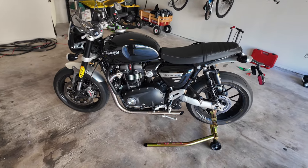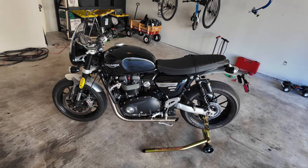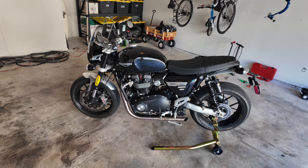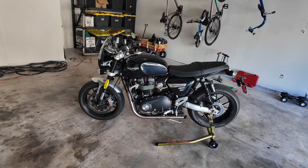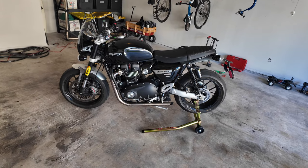Now on to the likes. And there's much more that I like than I don't like about this bike. Number one thing I like about this bike is the looks. Looks are just fantastic. It's a timeless design. It's the type of bike that you can buy and then 30 years later, it's gonna look just as good. So yeah, that's my number one like.